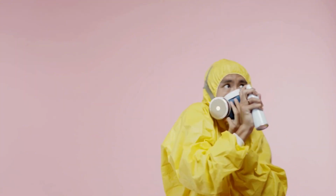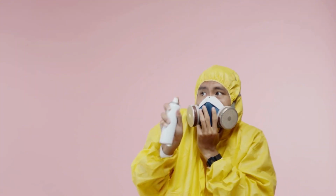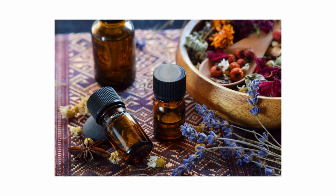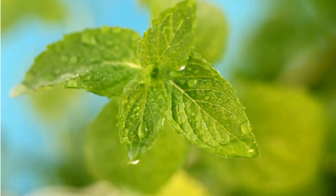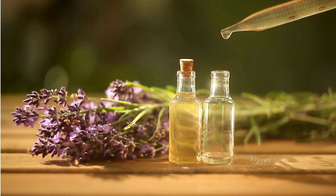And if you want a home-safe alternative to those toxic outdoor foggers and sprays, try using a natural essential oil diffuser on your porch or inside the house. Peppermint, lemongrass, and lavender oils not only repel insects, they also make your space smell amazing.